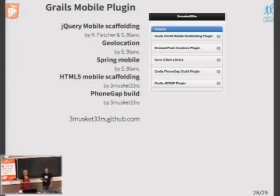There are several of them. You'll notice that most of them are written by the Three Musketeers, and the one with Sébastien Blanc's name, Sébastien is Aramis. He started before, and he introduced us to Grails. So mainly the mobile plugins are written or maintained by us. And we're going to show in more detail the latest one, the HTML mobile scaffolding plugin.